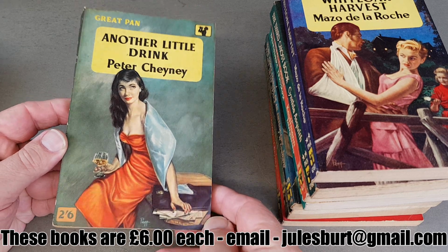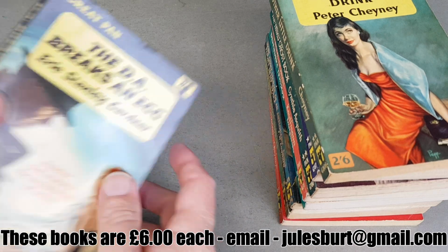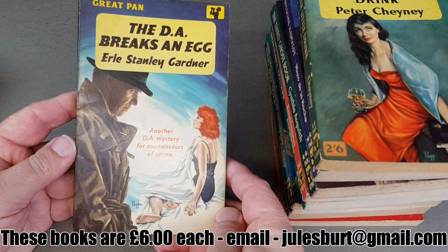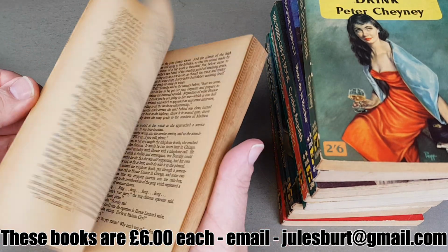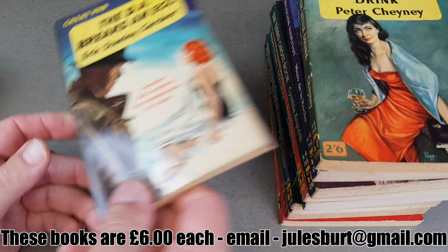Great PEF cover as well. That's Kitty on the front. That was his wife, who was also his model. 281, an Earl Stanley Gardner. The DA Breaks an Egg. Once again, sought after. PEF cover as well. Very nice copy. A little bit of foxing on the outside, but still a beauty, that one.